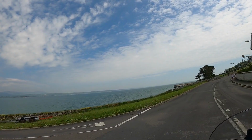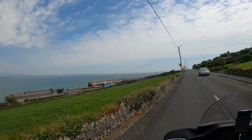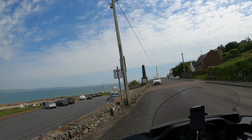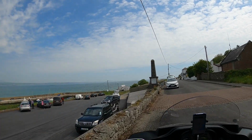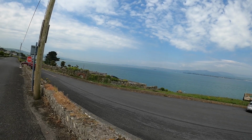The only thing lacking was I didn't have my tea and sandwiches with me. It would have been well worth sitting there for 15-20 minutes longer just having a break. And you can see there just looking back towards Dungarvan. Absolutely gorgeous spot.